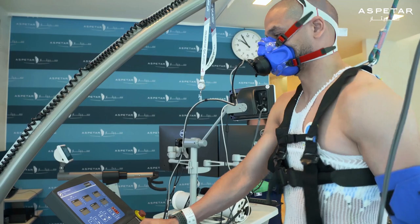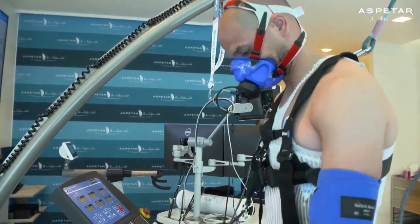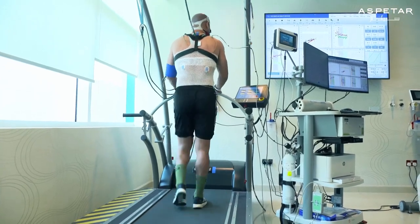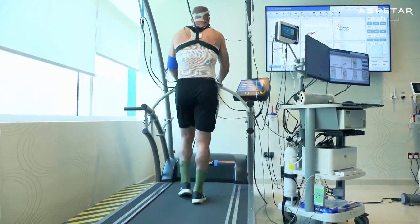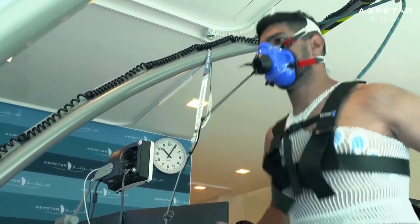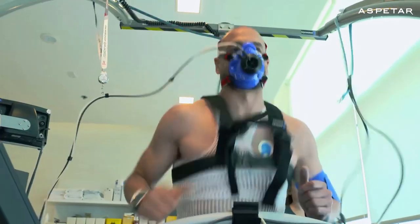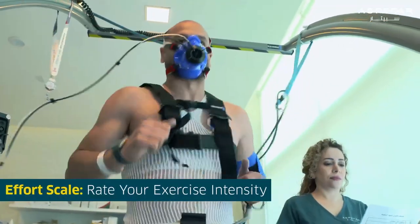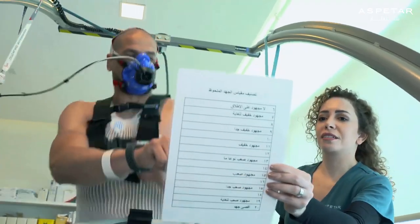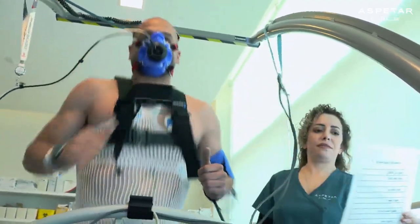Then you will begin an easy warm-up phase to prepare you for more vigorous exercise. Once the warm-up phase is complete, the intensity of the exercise will gradually increase. As the exercise continues to gradually increase, the nurse will be recording your blood pressure every few minutes. The nurse will also show you a chart for you to provide your perceived exertion. Simply point at the number on the chart that represents your perceived exercise intensity.